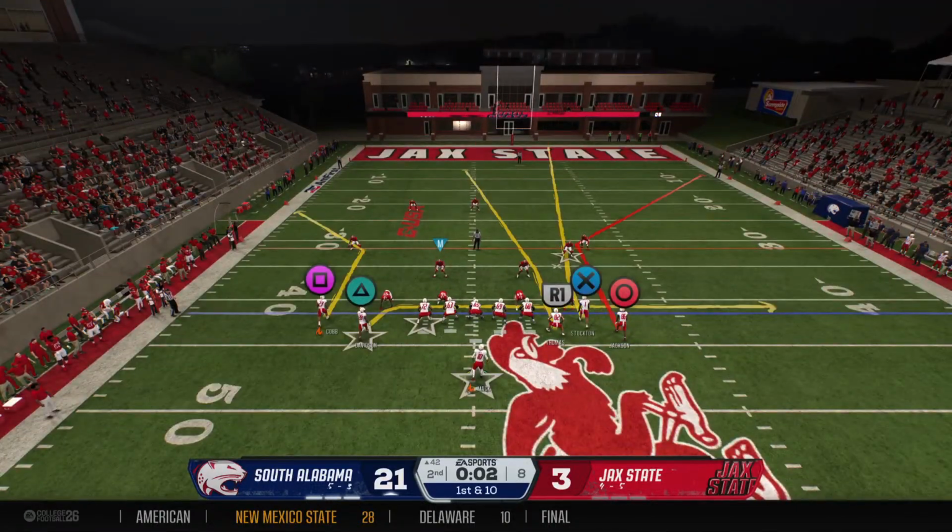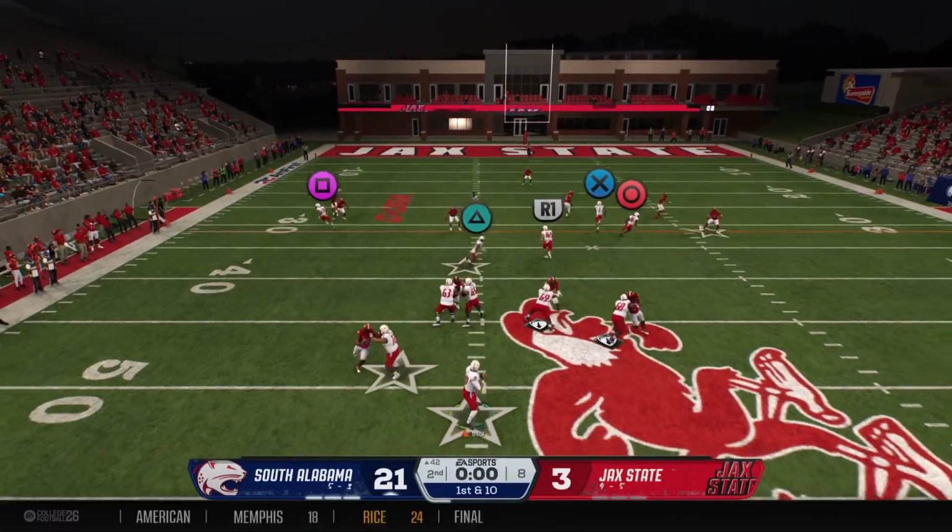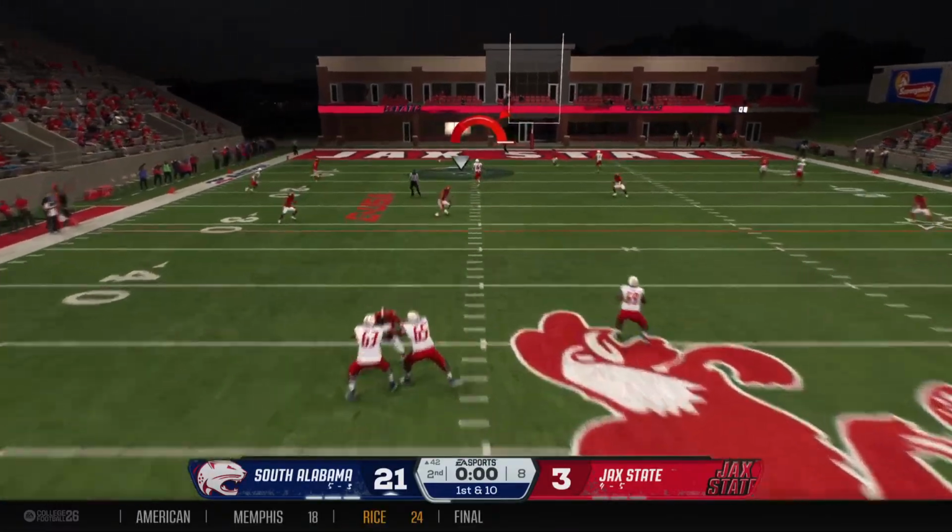Might be changing the route. Scanning the field, it's Mack. Rushes on him.